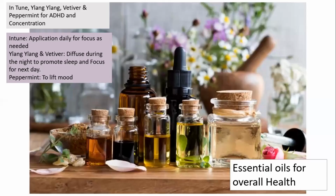Now, when I needed to choose the oils that I want to talk about, it was a very difficult task because I love all my oils. So it's very, very difficult for me. But I think the oils that have made a huge difference in my life must be on top of the list: In Tune, Ylang Ylang, vetiver and peppermint.